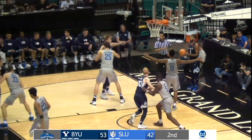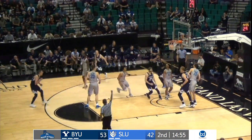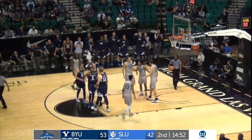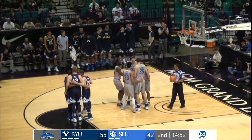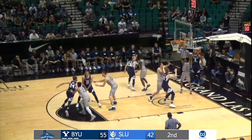See if BYU tries to throw the lob again. Mika is being held up. They throw it underneath for Mika. Lays it up and in, and one! You could see that coming, as Gilman now picks up his 4th personal foul. Fouls on Austin Gilman. Basket is good.